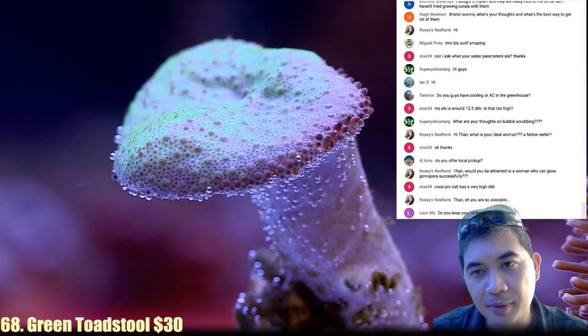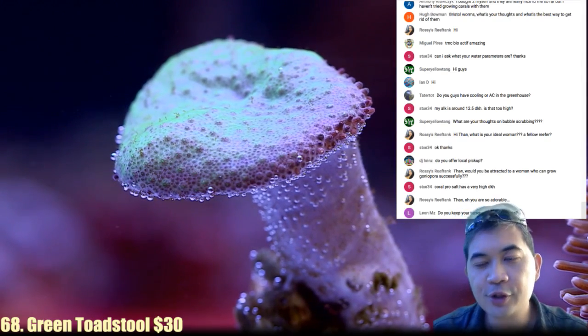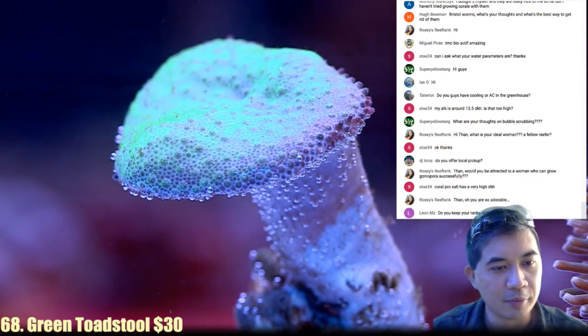This guy here looks like he's gonna peek out. So these are green toadstools, green base, tan polyps. And these are sarcophytons, so they kind of get that full mushroom shape.